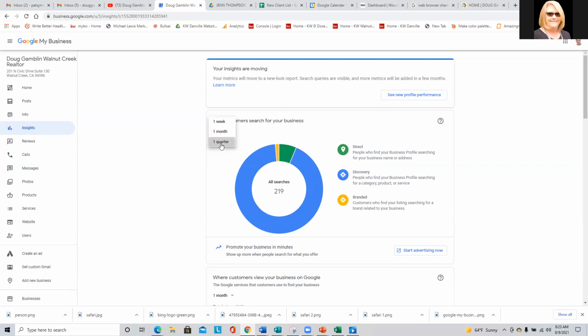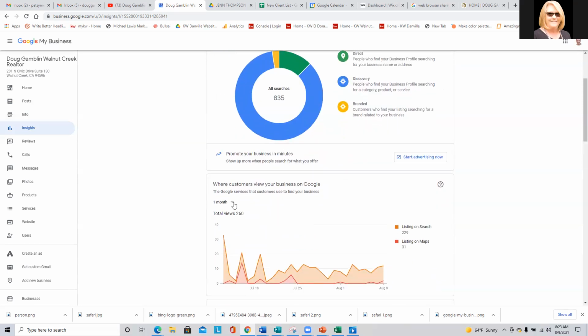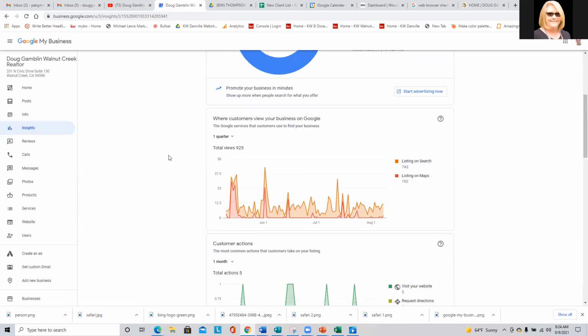You can also change it. I'd like to see a whole quarter to get a better picture of it. And Diane, 835 people have found you in the last 3 months on your Google My Business listing. That's pretty awesome. So let's look at the quarter on this one too. And this is view your business on Google. So this is a listing on search, and look at this orange. That is fantastic. This is on the search pages, the SERPs, versus listing on the maps. So he's actually getting found more on the SERPs than he is on the map. That's usually vice versa. So that's pretty awesome.